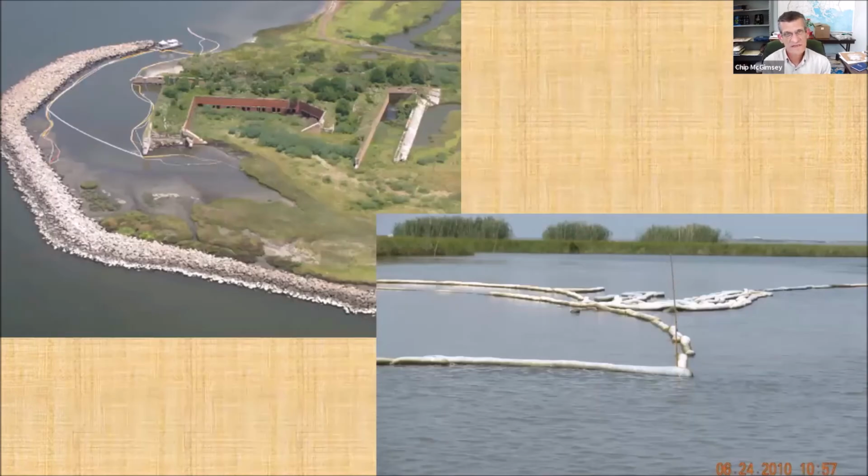So our first strategy is to try to prevent oil from getting onto an archaeological site. And in coastal areas, the most common way of doing this is putting out boom. Basically these long tubes filled with air or some other floatable material that act as a barrier on the surface of the water to try and prevent the oil from moving on shore. In the example on the lower right there, you can clearly see several layers of boom that have been put out to try and keep the oil from getting on the marsh in the background.